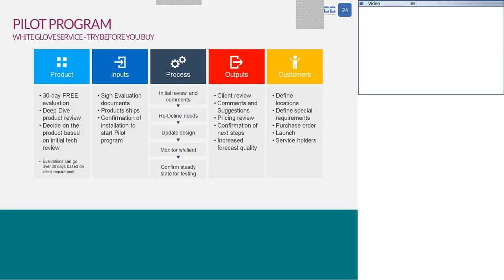As a way in which to help our partners, and this is our second to last slide, what we've also devised is a pilot program called a White Glove Service Try Before You Buy program. What it allows all of our partners, and we invite everyone on in this training to do this, is a free 30-day evaluation. We take you through a deep dive technical training to understand how the product works, how it sets up, how the ICX Manager and ICX Cloud environments set up and interact with the actual physical product. We then help you decide which product is best for an initial review.